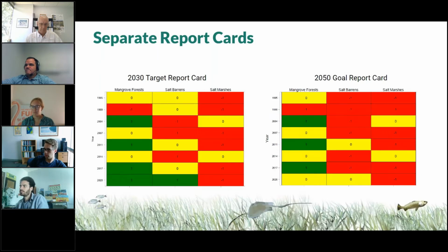So it does come up with some different answers depending upon whether you're looking at the target and the goal, and that's okay too, or at least it's okay with me. It's up to you guys. You're the subcommittee, so we'll talk about that a little later on. So if you go to the next slide, please.